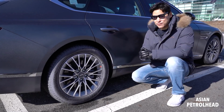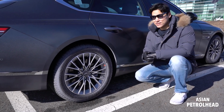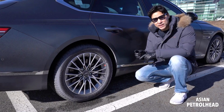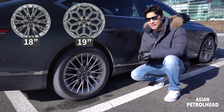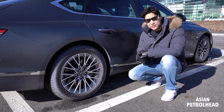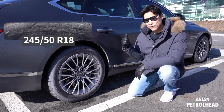Looks pretty much the same from the side, but there's one big difference for the diesel from the side. That is, you cannot get it with 20 inches rim. You have to choose between 18 or 19. And our tester came with 18 inches rim. It's wearing 245/50 R18 on front and back.